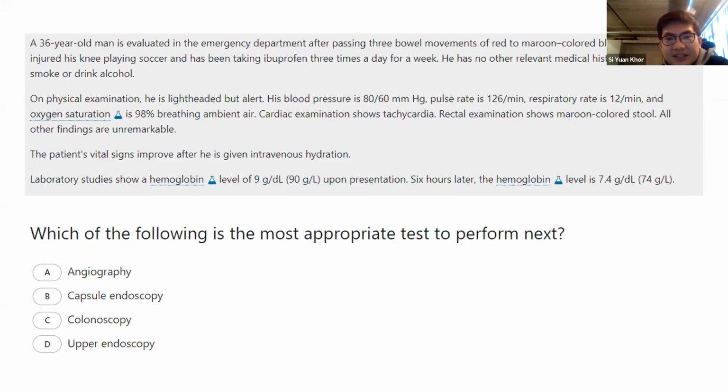So this is a guy that came in with a GI bleed and is hemodynamically unstable. He takes NSAIDs, and that's a risk factor. It shows that he's actively bleeding, so A would not be appropriate, and capsule endoscopy is more like an outpatient procedure, which leaves C and D. I think I would go with D. With an upper GI bleed, that's what you think, right?